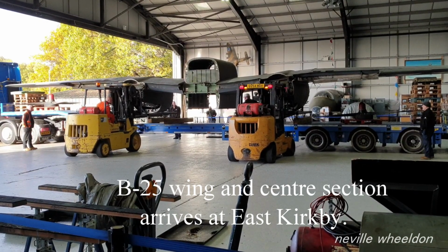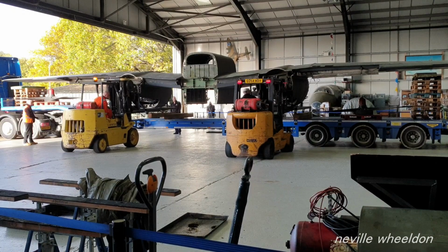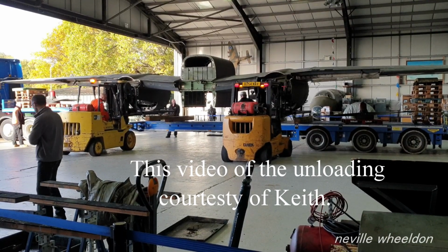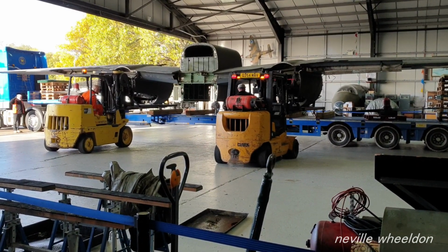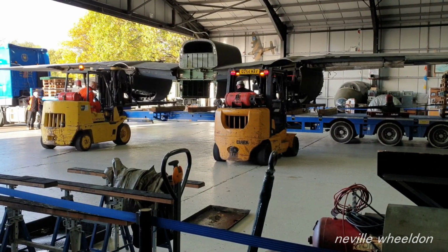At this moment, the aircraft is still in pieces. Assembly will start on November the 23rd. This will be done by a group outside the centre's labour force. It will take 4 to 5 days. Hopefully the B-25 will be taxiing around East Kirkby along with a new arrival, the Bristol Blenheim Bolingbroke, in the future.